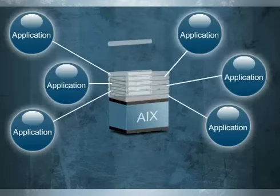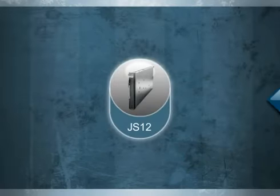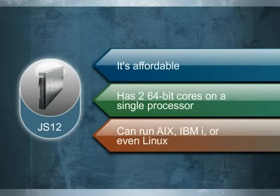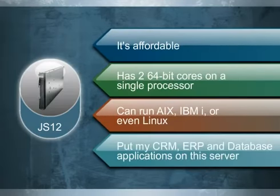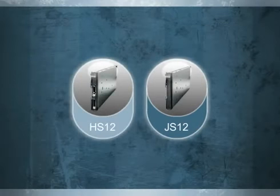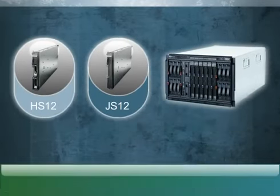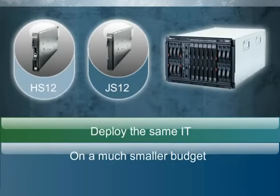You know, some applications are just built better on AIX. That's why I love the BladeCenter JS12 server. It's affordable, has two 64-bit cores on a single processor, and can run AIX, IBM i, or even Linux. I put my CRM, ERP, and database applications on this server. Best of all, both the HS12 and JS12 can be used in the same BladeCenter S chassis, allowing me to deploy the same IT as the large companies, only on a much smaller budget.